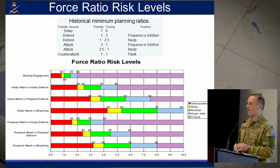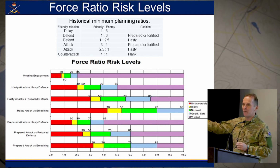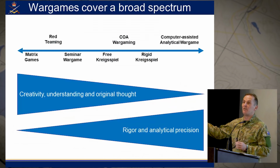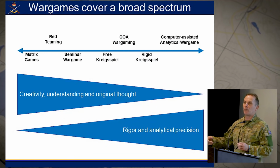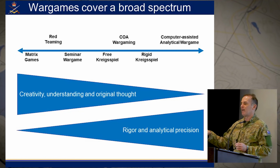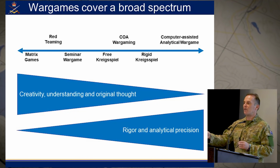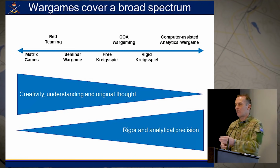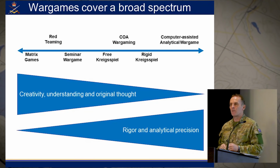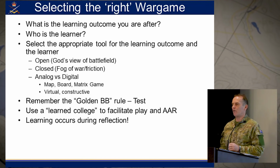So war games cover a very broad spectrum, anything from matrix games on the extreme left to computer-assisted analytical war games undertaken by DSTG to look at force structures, etc. So you can see the scale of creativity and understanding, and where that peters out versus the rigour and analytical precision that you might require. Again, you can see Coal Wargaming and Free Kriegspiel sit about in the middle. So again, food for thought when you start thinking about what sort of war game we need if you're looking at using a war game for learning purposes.